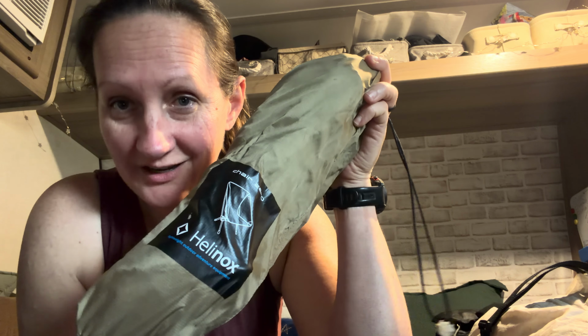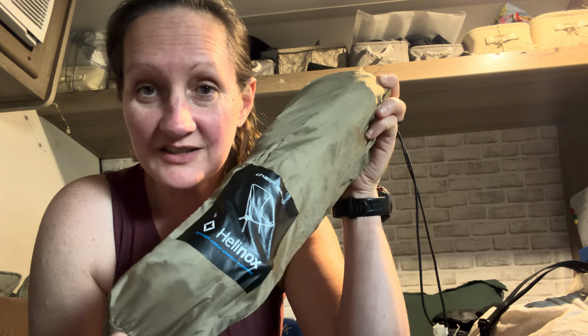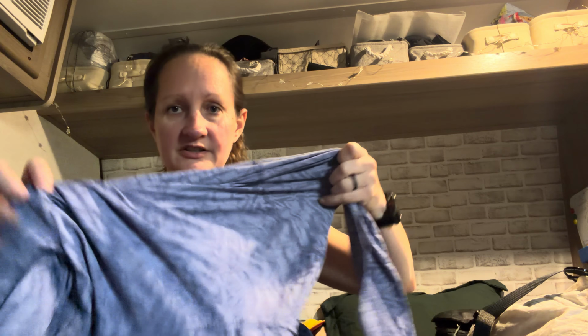So my luxury item is a Helinox chair. I strap this on the outside of my pack. I'm not ashamed to carry this. I love it. I need a chair at the end of the day. I have my long handled spoon. I have a sun shirt.